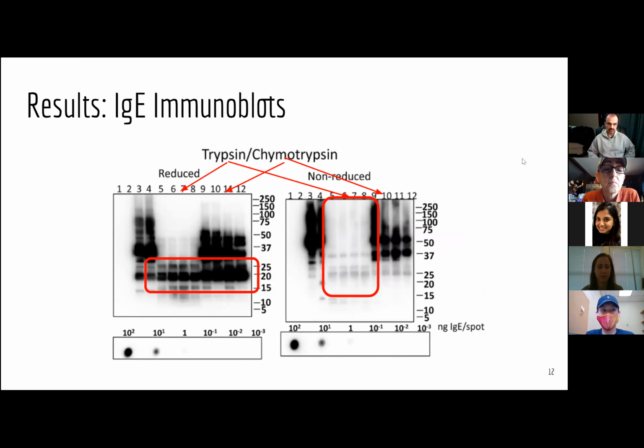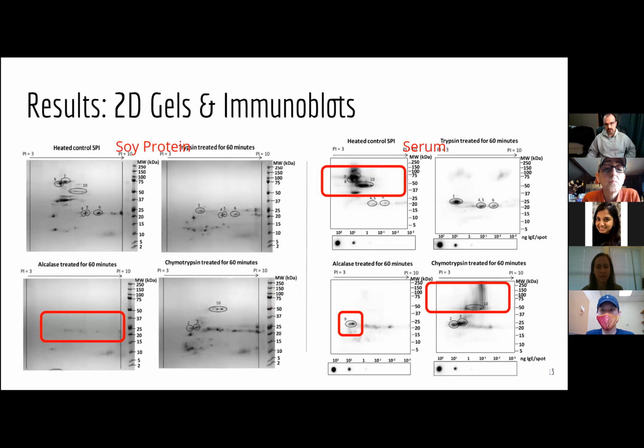All right, next slide. The 2D electrophoresis included SPI treated with alkylase, trypsin, and chymotrypsin only for 60 minutes. So they eliminated a couple enzymes and their lower time points. It's not clear why they chose to do that, but perhaps it was due to the high hydrolysis, even though 5 minutes they stated would be sufficient.